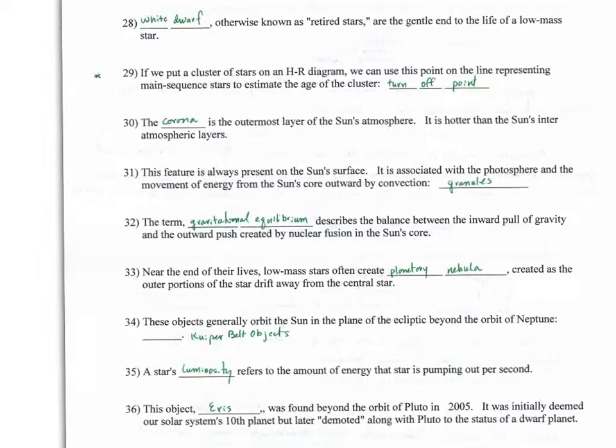Question 33, I was after planetary nebula. There were a few of these, and I tried to be consistent, that if you didn't put planetary nebula or something else, it seems like you might have gotten 1 out of 2 points. But I was after that cocoon of material that drifts away from the central star, which is ultimately a white dwarf.